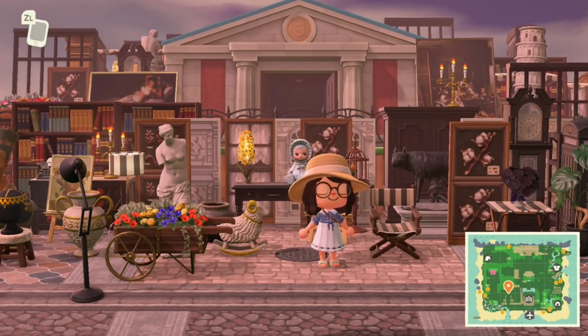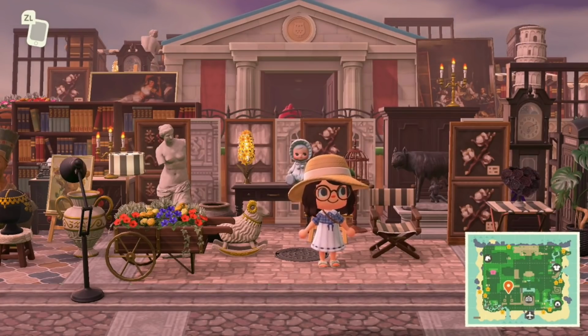What I think you can take away from this, I mean, not everyone has this many items and is going to be able to achieve this cluttered core look for such a large area, is that you could do a toned down version of it for your island. Maybe have certain areas that are a bit more cluttered and have all these antiquities and oddities everywhere. And the cafe, I think you could definitely take some inspiration away from that. But it looks gorgeous, and I hope you all like it as well.